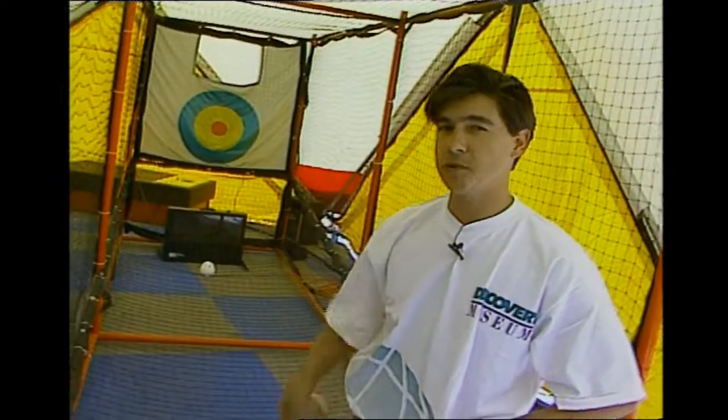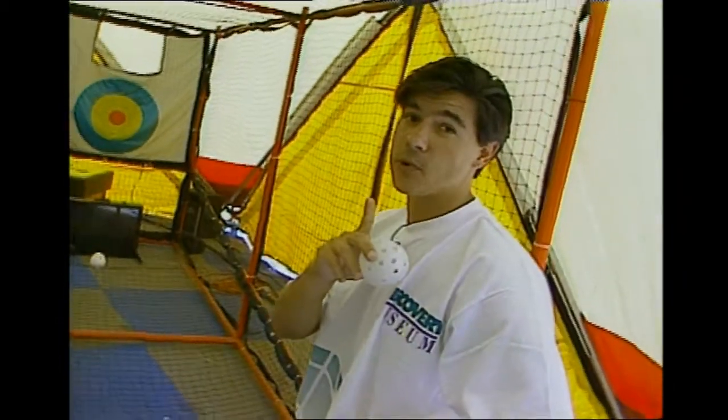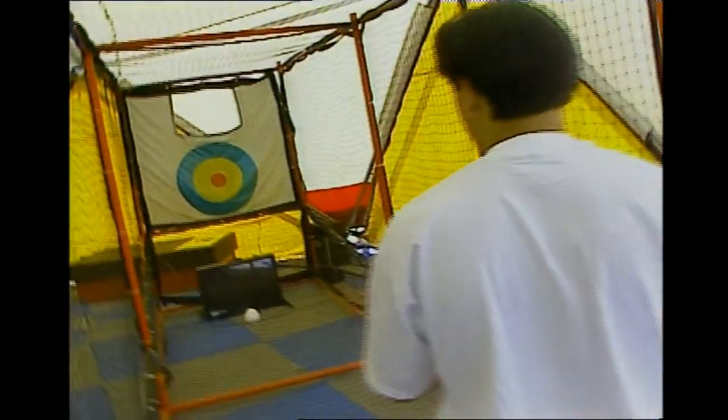Now we bring you to the sports part of the show and the pitching cages. I'm going to show you how slow and fast I can throw it with accuracy. First, the slow one. That was 12 miles per hour. That's pretty slow. Now we're going to go to the fast one. You ready? From the stretch.